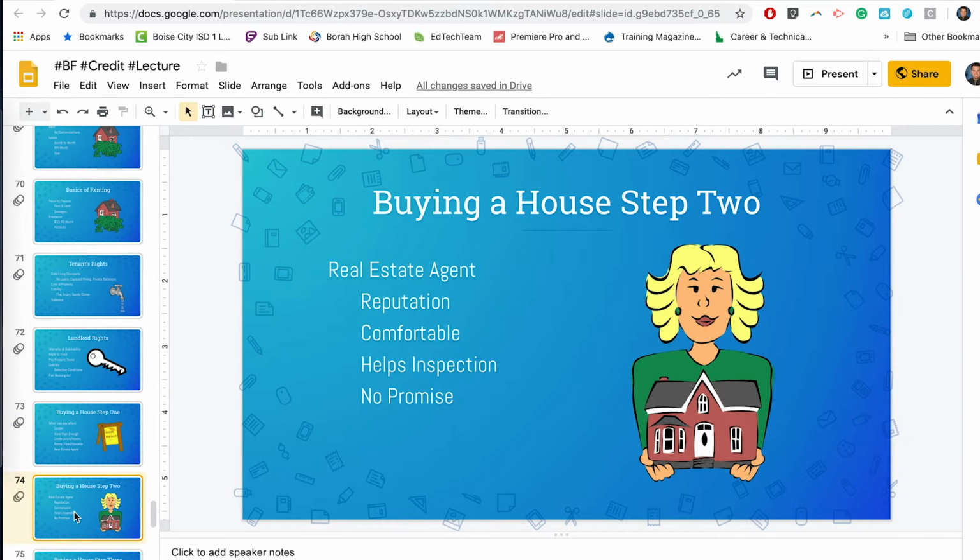So step two, you need to find a real estate agent. That's very, very big. You can go on reputation. You've got to be comfortable with them, right? They help with inspection. They are the professional. They are the ones that go through 1 million homes a year, so they should be able to point out things you do not see because you're trying to see if you can live there. You're not looking for the cracks in the concrete, or maybe some leaks, this and that. So they should really be able to help you with that. If they don't, then you need to get a new one.